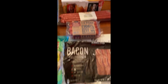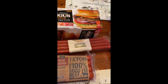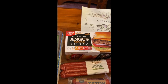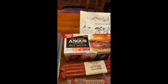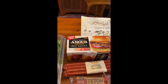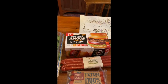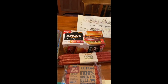The bacon, the Polish sausage, the meat sticks, the fully cooked hamburger patties that are really, really good quality. I'm telling you, if you get a chance to get these, I highly, highly, highly suggest you do, because these are so good and they're so quick and so easy. And if you've not taken anything out and you haven't planned anything for supper and you just don't feel like cooking, they are a great thing to make.